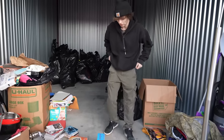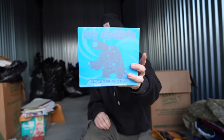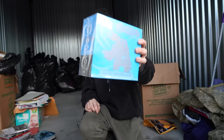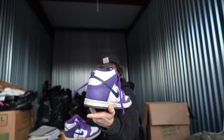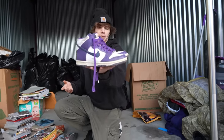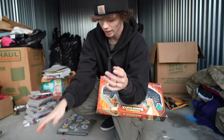This is flipping huge. First off, this right here is an Evolutions ETB. This thing is from 2017. I don't know the exact market on this thing, but it's probably close to like 200 bucks. These right here, some Dunk Highs. They're a size 4.5. I can clean these up and get probably 60 bucks. I don't know exactly when these released, but that is literally nuts.